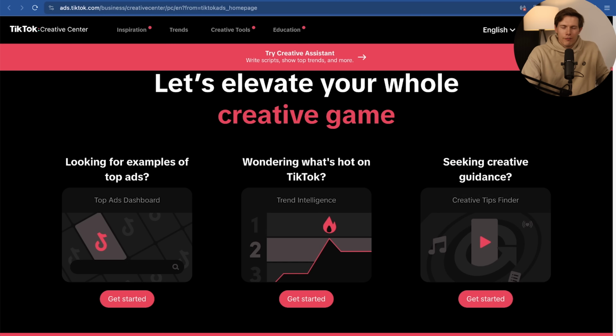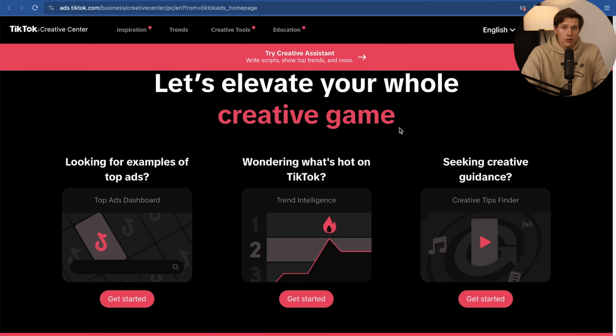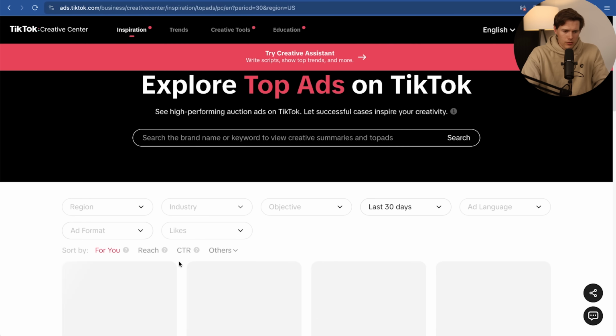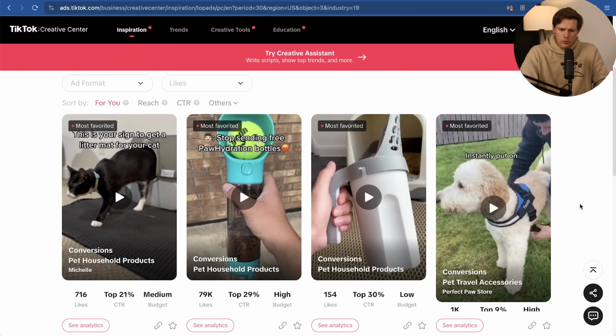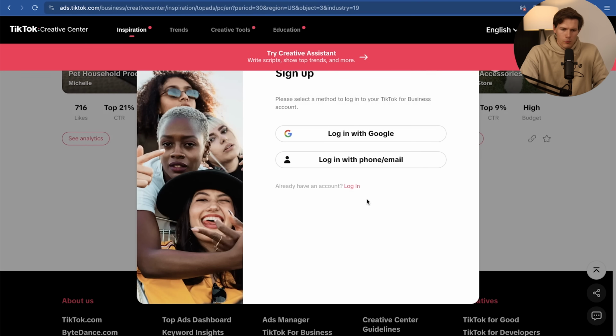I do that for myself whenever I go to this page. So if we go down here, we can actually do a lot of research. You can explore the top ads. If you go right here, you can say explore top ads. We're going to say get started. So you can browse through a lot of these. I'm going to log in or sign up right now. We're going to sign up for TikTok.